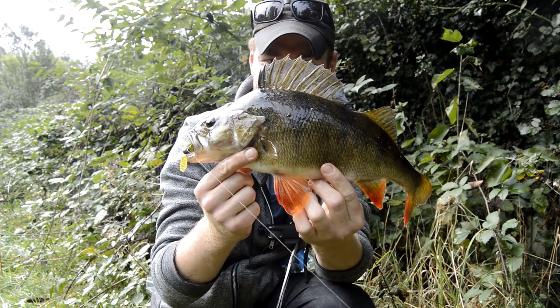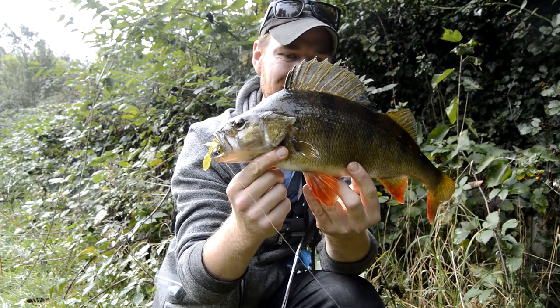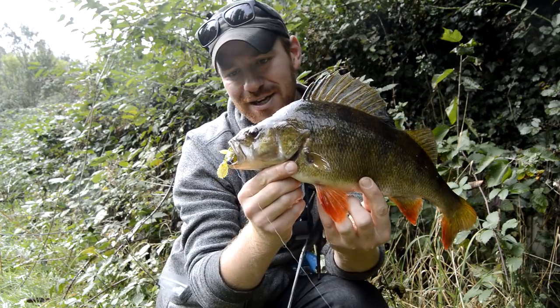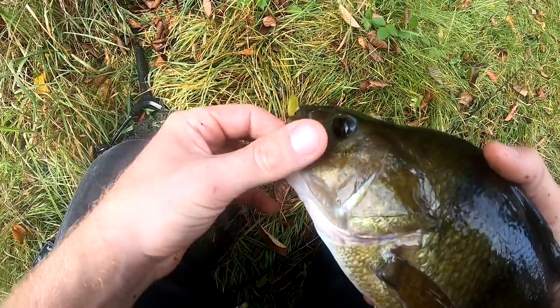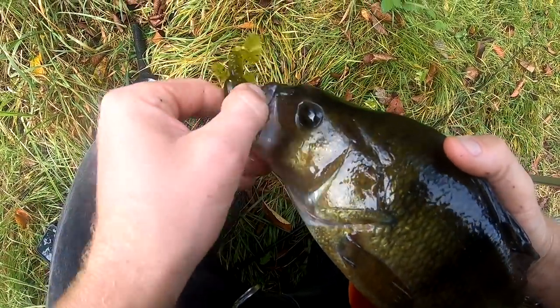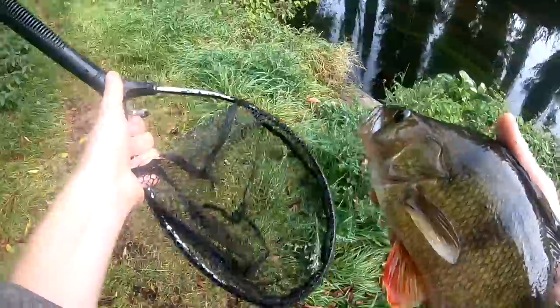Should have had that for a picture, really. That'd have been a nice one, wouldn't it? I'll have to set the timer up, since this one wants to play ball. Chunky, I think this one is going to go just over 2 pounds. It's an absolute beauty. Let's get it unhooked and we'll get him back. There you go, get the hook out. See how chunky this fish is, can't you? A little bullhead, big chunky perch. I'll get him rested and we'll get him a quick weigh before we let him go.